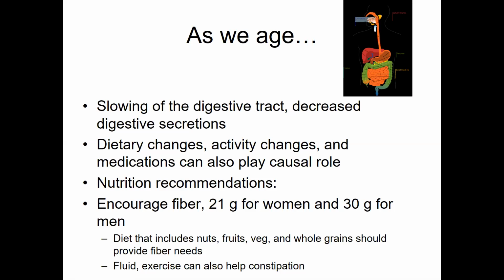So what do we recommend? We want fiber. The fiber recommendations aren't different for aging, but we do know they become increasingly important because you're so much more likely to have issues with constipation specifically. So 21 grams of fiber for women, 30 grams for men.